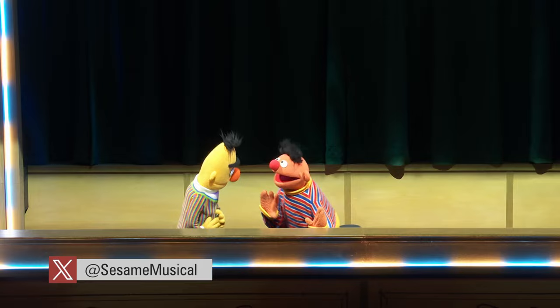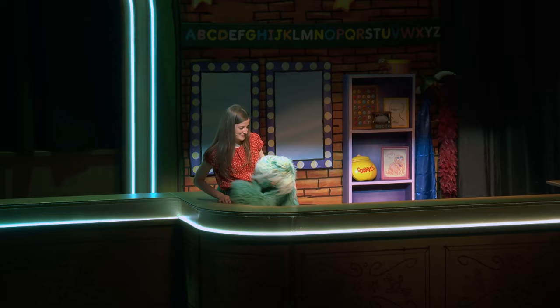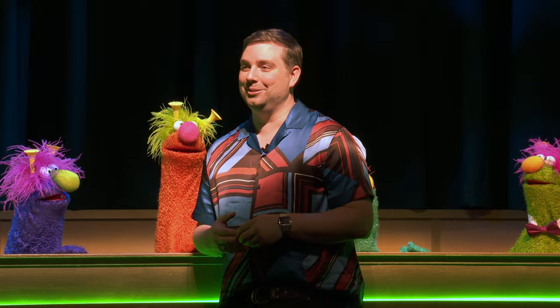The storyline follows the Muppets as they learn what it takes to put on a musical of their own. In need of a star, the show's only human co-star, portrayed by Genevieve Jours, is roped into learning what it takes to be a Broadway triple threat from industry legends like Rosita. It's a lot of inspired, silly, wonderful fun.